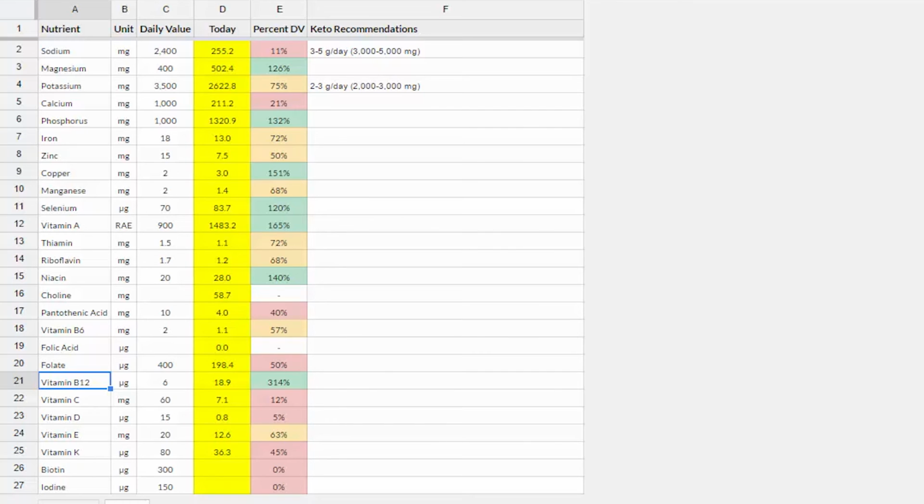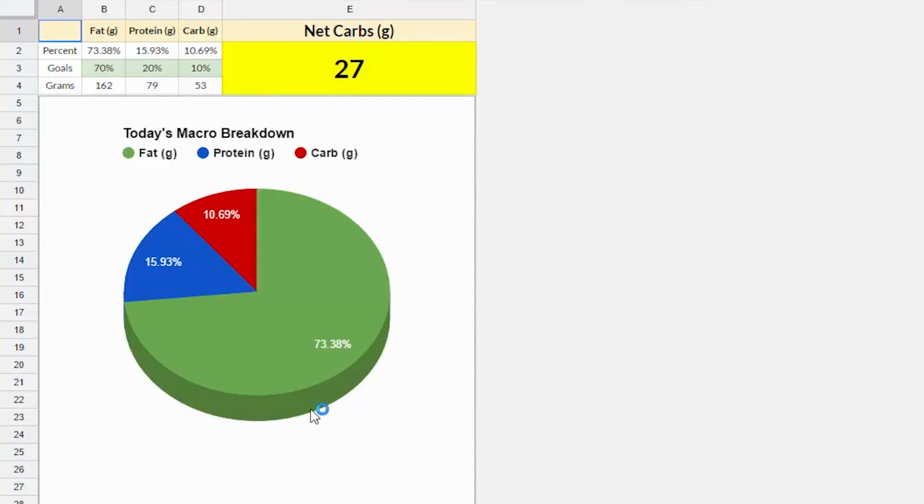And the other cool feature of this is the macros tab here. I see a lot of people post in the MyFitnessPal pie charts, so I just recreated that, and this takes your daily values and shows you the percentage of your calories from that.